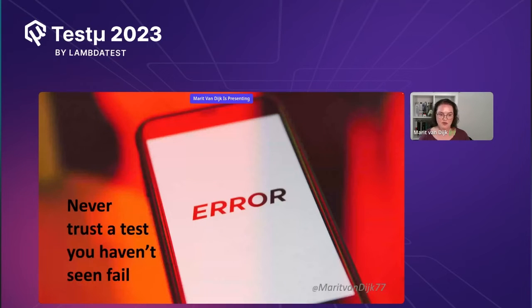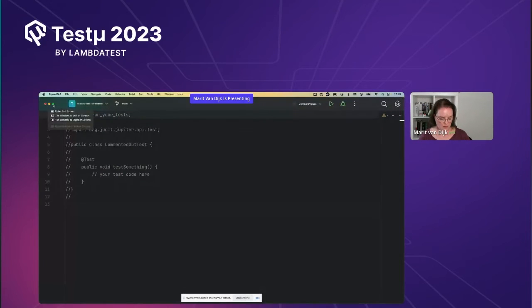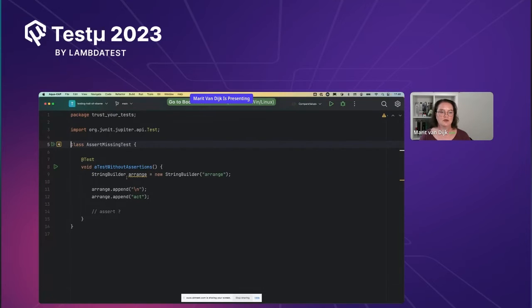The next thing is never trust a test that you haven't seen fail. I'll show you some examples of that as well. If a test doesn't have any asserts, it's never going to fail. It might run some of the paths in your code, so it will add to your code coverage, but it will never fail because it doesn't actually assert anything.